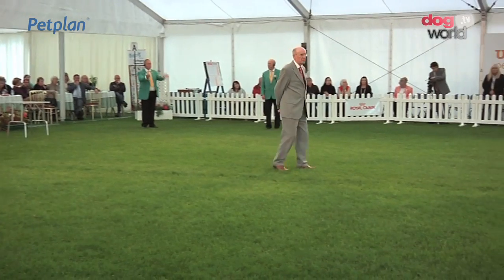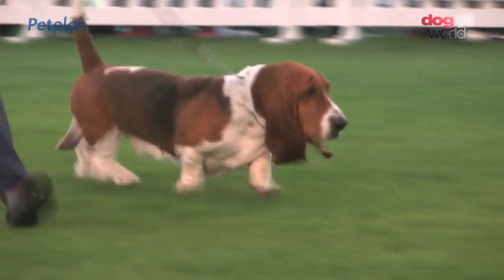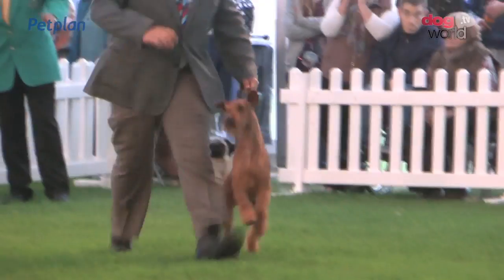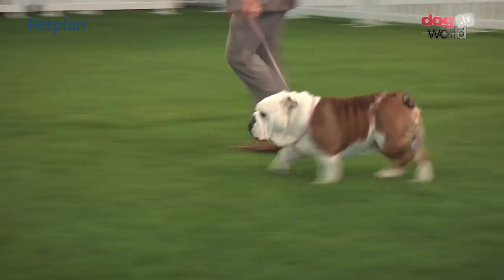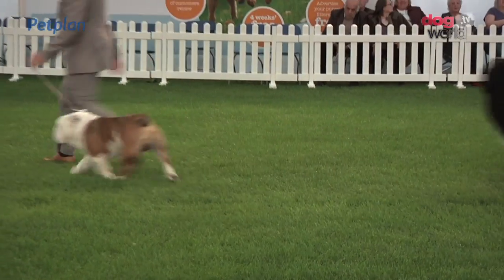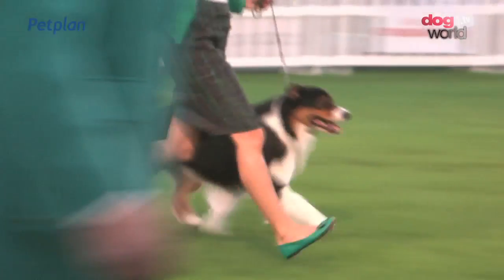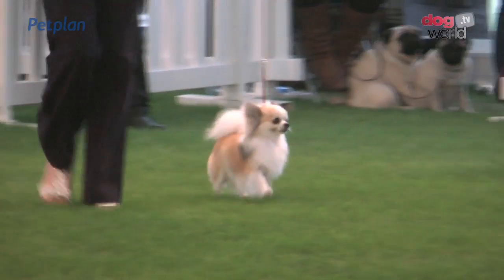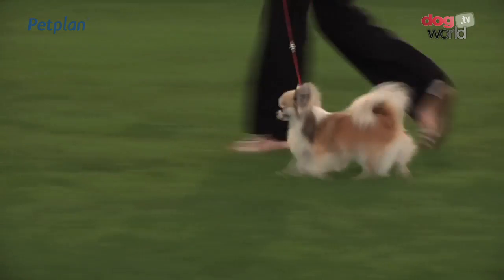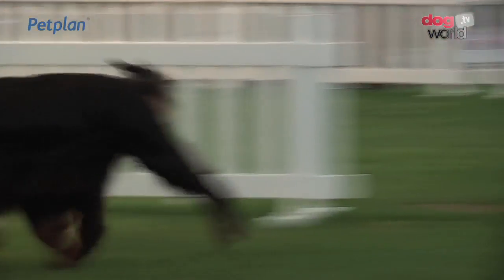On the first day, the hounds were led home by the Basset hounds. The Terrier group was won by the Irish Terrier. The Utility was won by the Bulldog. The Bernese Mountain Dog won the Working Group, followed by the Pastoral Group winner, the Australian Shepherd. Earlier today, some space please for the Long Coat Chihuahua. And we've just seen winning the Gundog, the Gordon Setter.